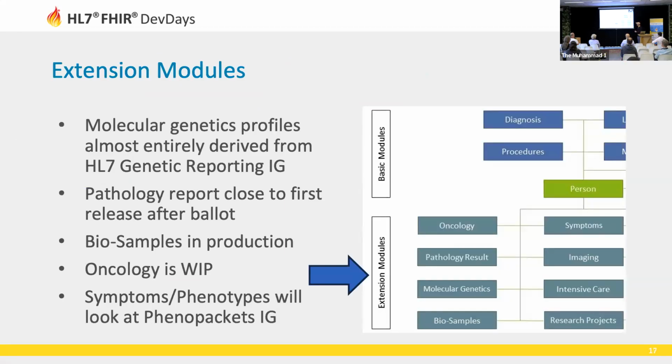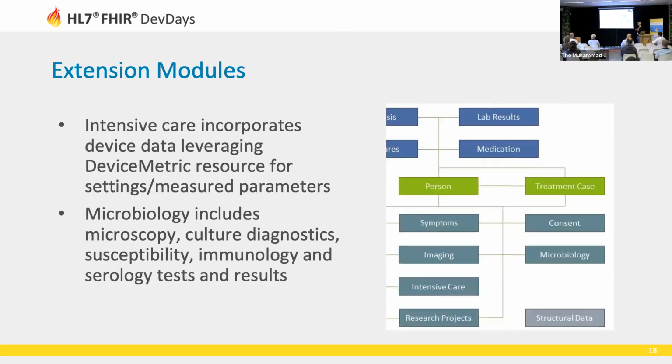I'm going to cover some of the extension modules, which we're going to be adding in the future, really briefly here. We are using the molecular genetics profiles and almost entirely derive them directly from the HL7 genetics reporting IG. There is a pathology report coming up at the moment. We have biosamples in production, specimen resources. Oncology is currently work in production. We are planning to have symptoms and phenotyping data on patients, where we are looking at the phenopackets IG at the moment. And there is intensive care data, where they are going in the device direction, so device metrics for settings and measured parameters. There is also microbiology data currently being developed.